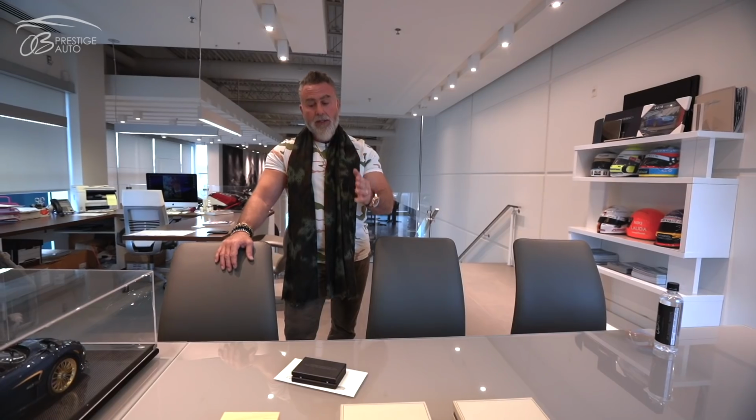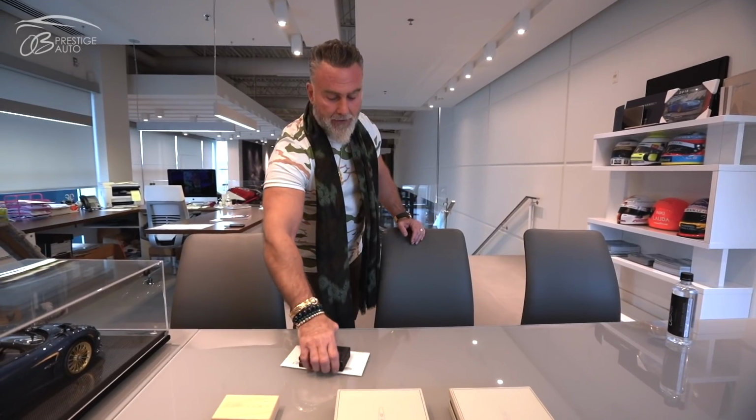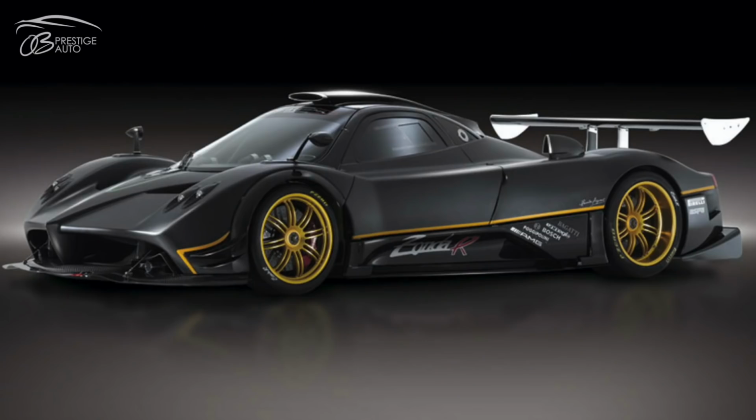Now, I need to share with you guys something amazing. On the last rally, a couple of the drivers were invited for a special meeting with Horacio, me being one of them. And Horacio shared with us the venue of the Huayra R. So he's doing the Huayra R, which is the race car, a bit like he did with his initial car, the Zonda.